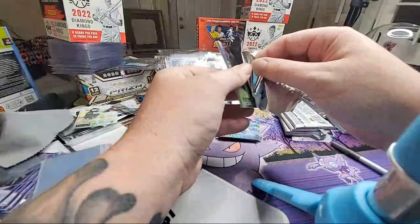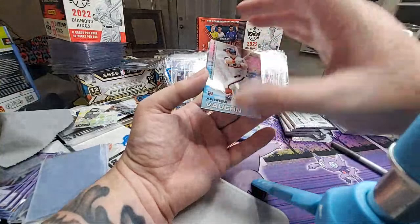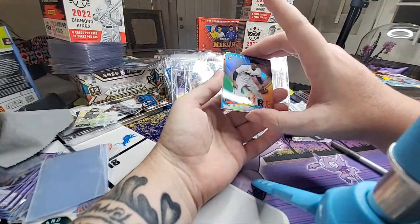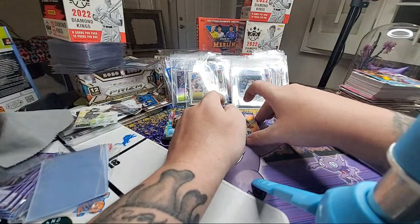Gleyber Torres. Jacob DeGrom. Andrew Vaughn, rookie card. Jazz Chisholm. Jazz Chisholm Vibrance. And Aaron Judge Refractor. Pretty sick, to be honest.